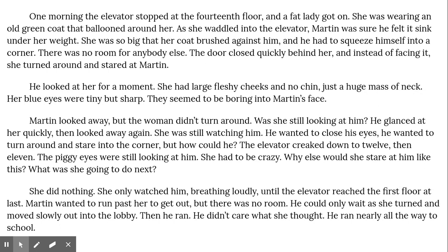All right, guys, we're going to stop there. So I want to show you some examples of imagery to start. So remember, imagery is where the author gets really descriptive about what is happening, like what they're seeing, what they're smelling, what they're tasting, what they're feeling, what they're hearing. And so I'm noticing that a little bit in here. I'm noticing that she's wearing an old green coat that ballooned around her. The author's giving us that visual of her own green coat and just how big that is.